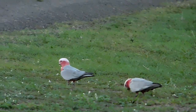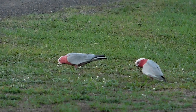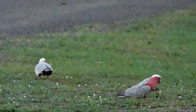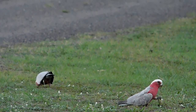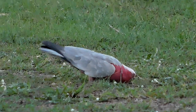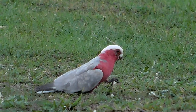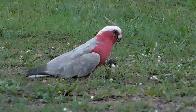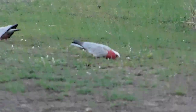Oh, aren't they cute? See, they've got that lovely pink colour around the side of their face and down their neck onto their chest. Their nice grey wings and a bit of a white crest on top of their head. Sometimes you see these in really big flocks, but there's just a pair of them here together at the moment.